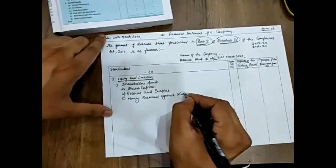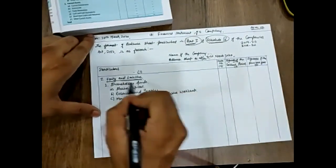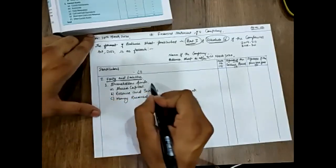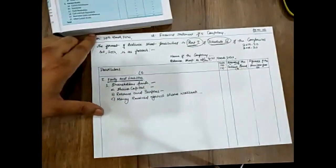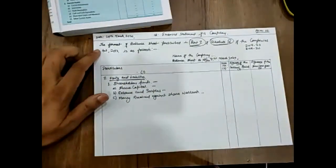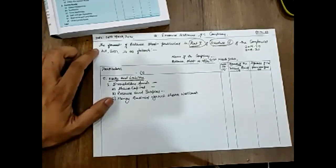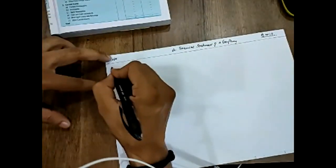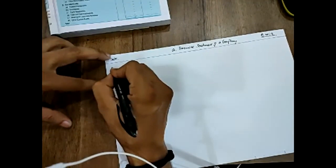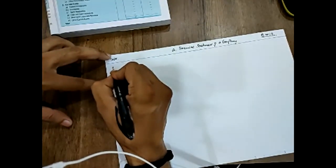So we need to understand first, what do you mean by shareholder fund? Then we will go for share capital, then for reserve and surplus, then for money received against share warrants. So our first heading is shareholders fund. What is shareholder fund?